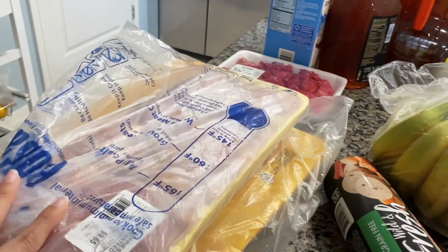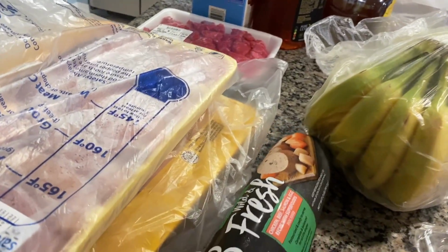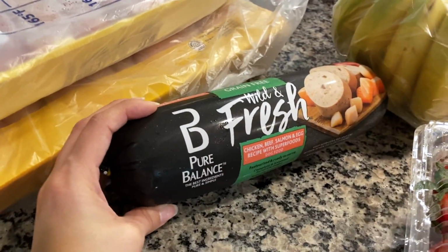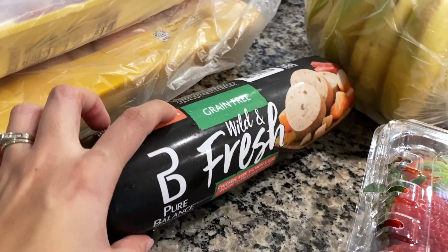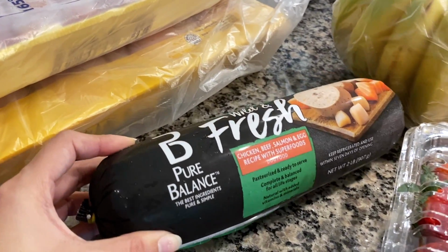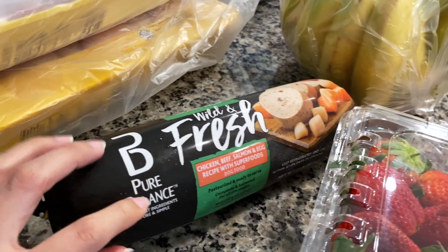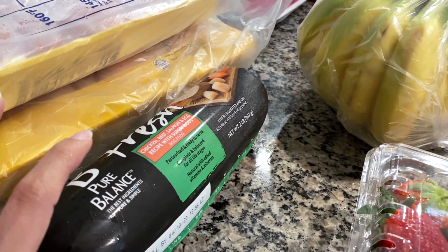So yeah, I wanted to go ahead and buy the family pack of that. This is the substituted item for my dog food. It is grain-free, which is what I look for in their food. It's pretty much similar, just a different brand. This is Pure Balance, but we always get Fresh Pet, and we love Fresh Pet.